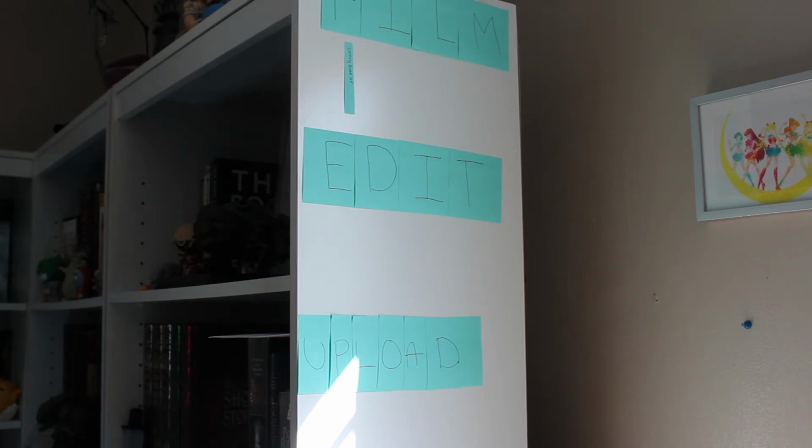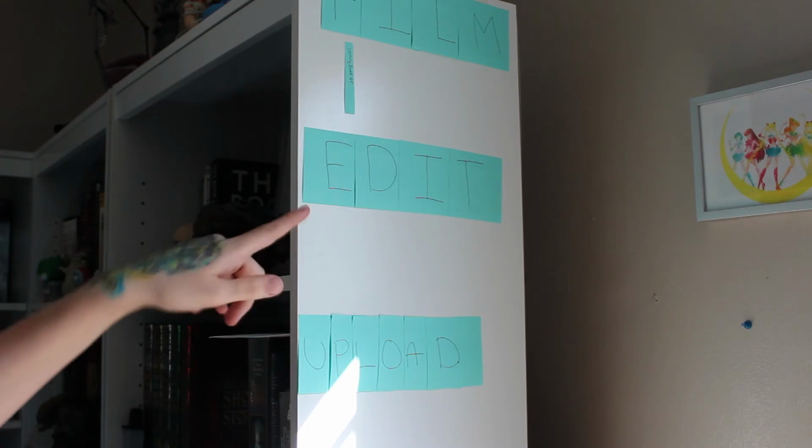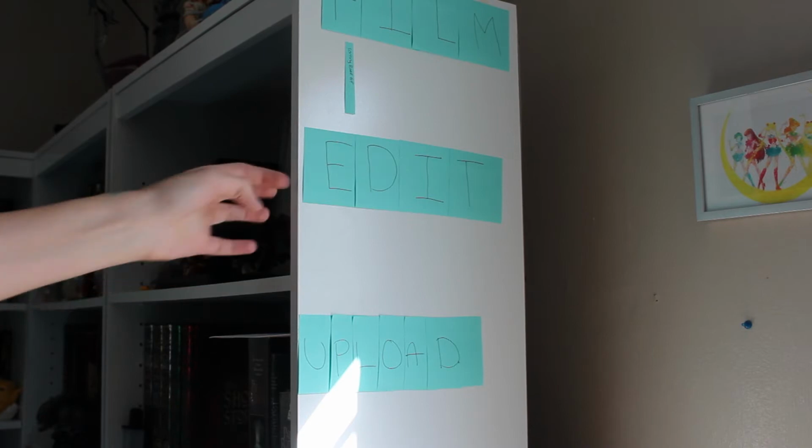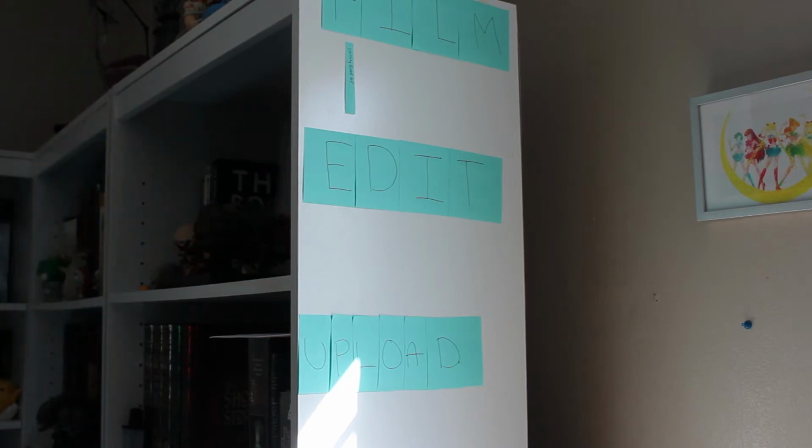I set up separate folders on my computer for everything that needs to be edited, so that I can pull them off of my memory card and delete them so they don't take up space on my actual camera. Once I've edited them, I put them in the upload section, and once I have uploaded them and set them for a date, because I do pre-film a lot and a lot of things are scheduled, I take them off the side of my bookshelf. But that is how I keep on top of what I need to edit, film, and upload.